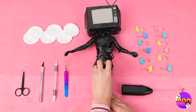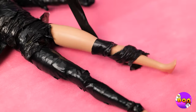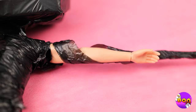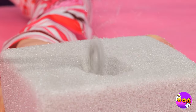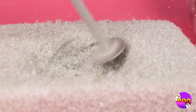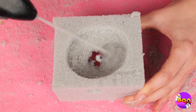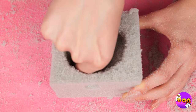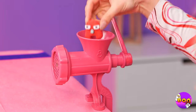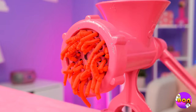How about we help them unwind and unwrap? Ooh, if we want to see who's inside, this is going to take some serious digging. It looks familiar. I think it's the letter A. We've got a special job for you. Our brand new ruby red pasta. We won't even need tomato sauce.